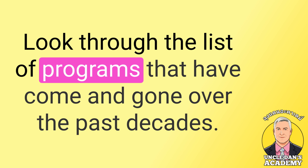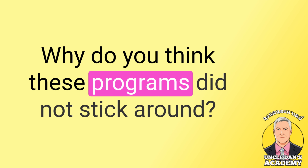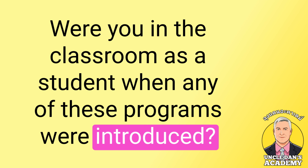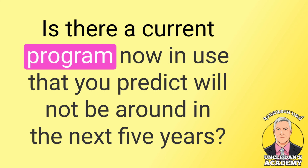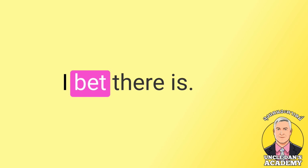Look through the list of programs that have come and gone over the past decades. Why do you think these programs did not stick around? Were you in the classroom as a student when any of these programs were introduced? If so, do you recall the impact the program had on your learning? Is there a current program now in use that you predict will not be around in the next 5 years? I bet there is.